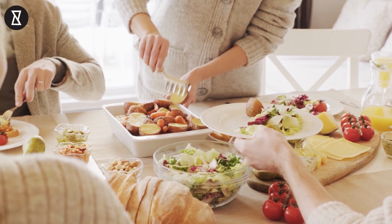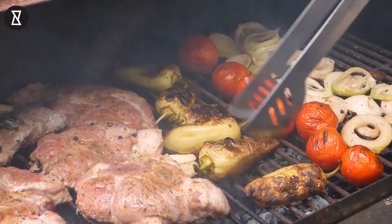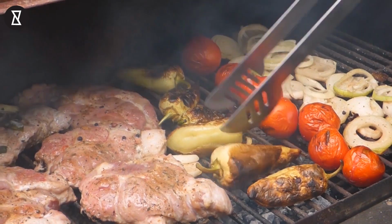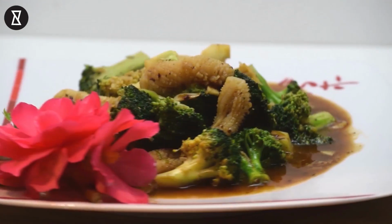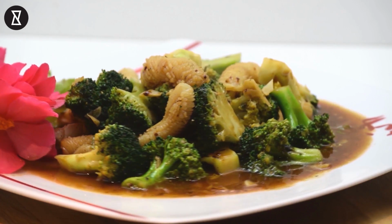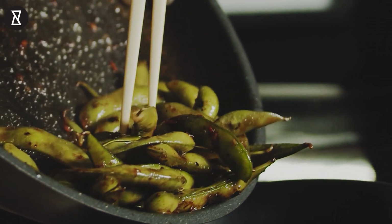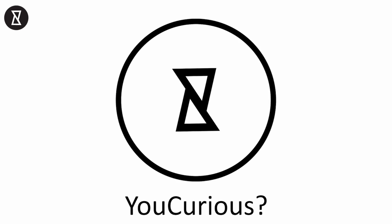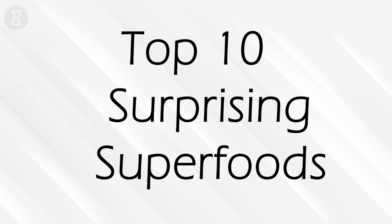You must have heard the term superfood floating around for a while now. But have you ever wondered why some foods are specifically called super? It can take time and effort to put together a filling and nutritious meal, and it's usually not the most appealing menu to look at. It turns out that there are some super secret superfoods out there. So, welcome to YouCurious, and let's take a look at the top 10 surprising superfoods.